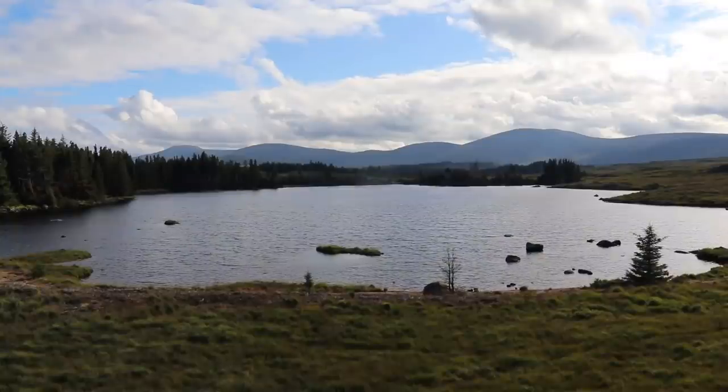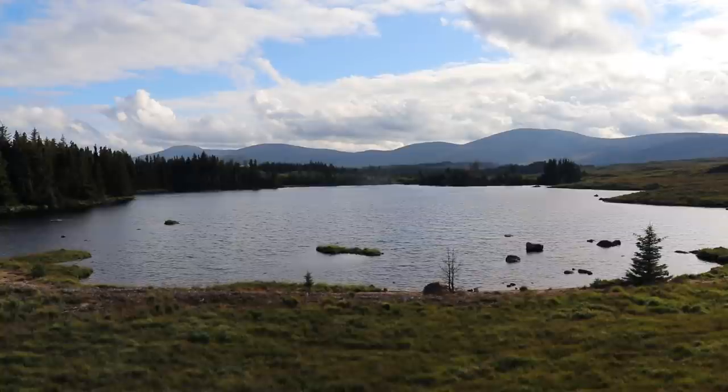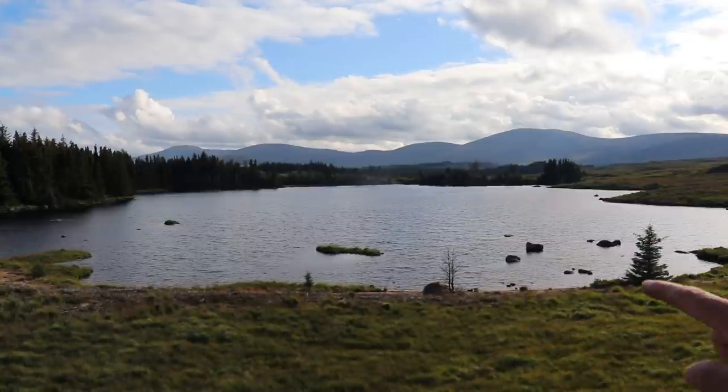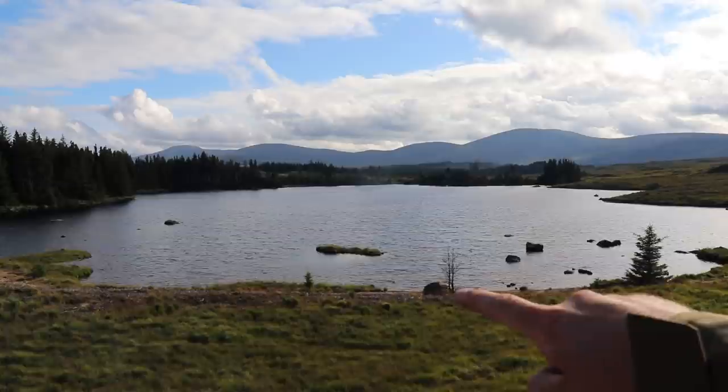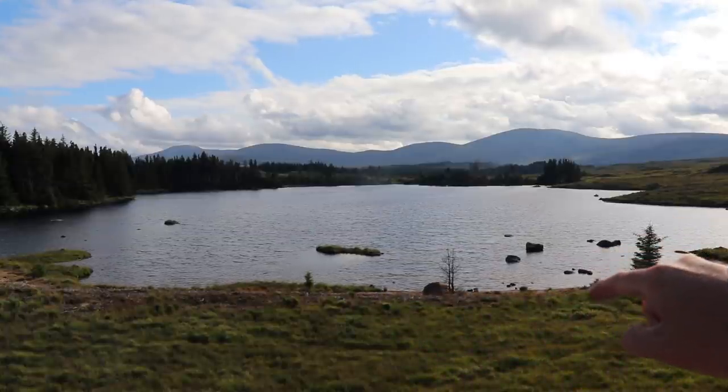So I've just hiked up onto a bit of a rocky outcrop behind camp here, just to give you guys a better view of where we're camping tonight. So you can probably see the tent just down here on the beach there that runs along this end of the loch, just a small little beach. But yeah, the tent's just down there.